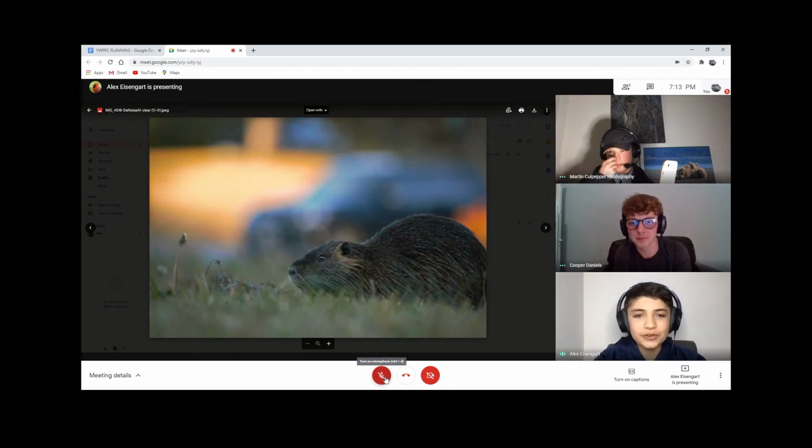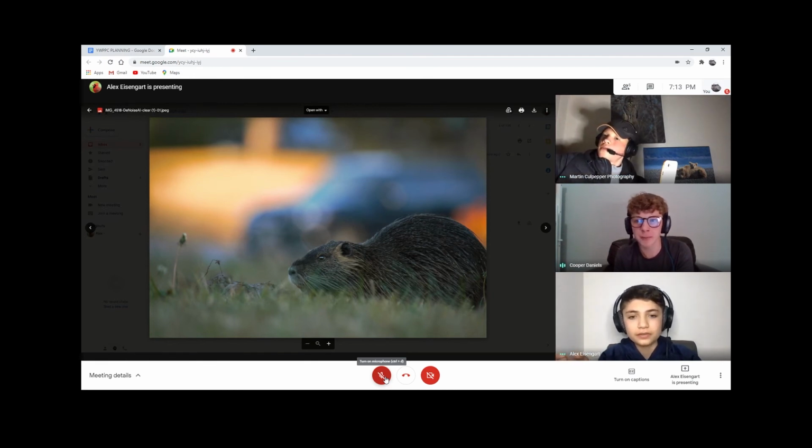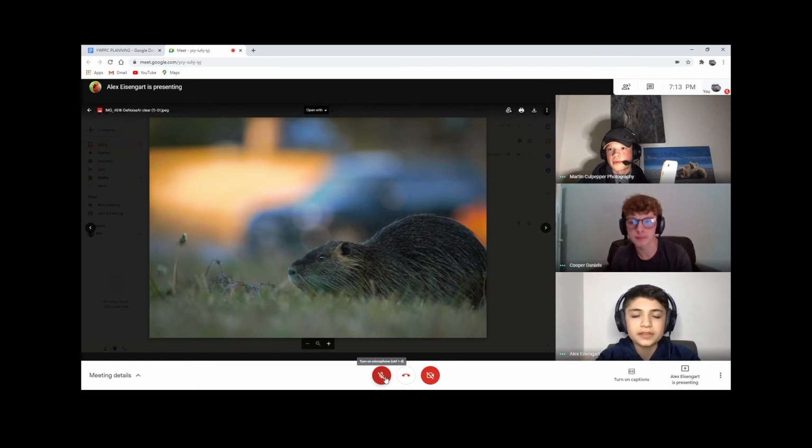If you guys don't know what a nutria is, imagine a large rat. I don't really know how else to describe it. Kind of like a beaver. Looks a lot like a muskrat, a large muskrat. I've actually never seen a muskrat. Really? I've seen like three. I've seen like 80. We get a lot of them.